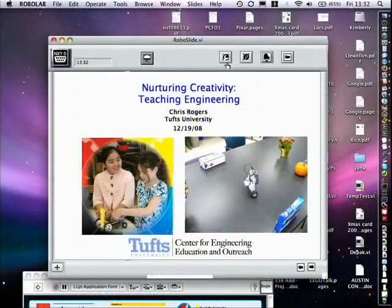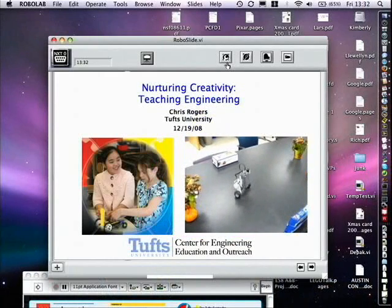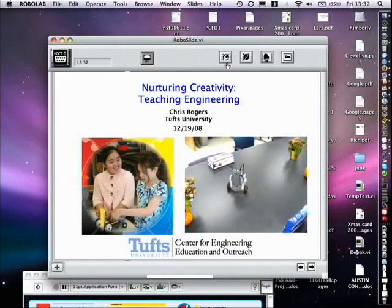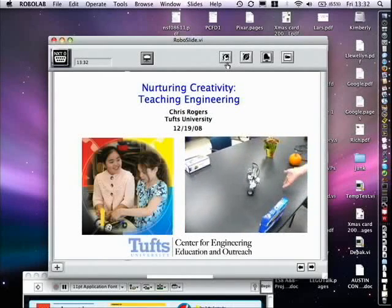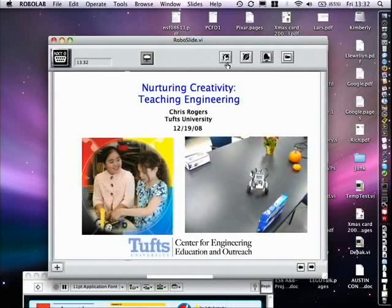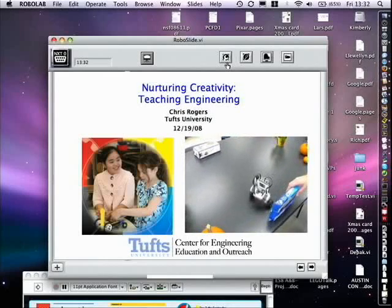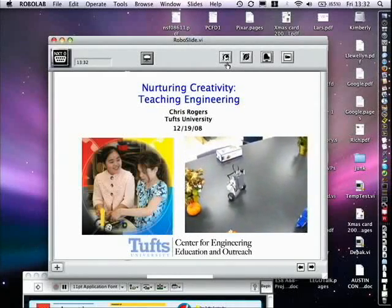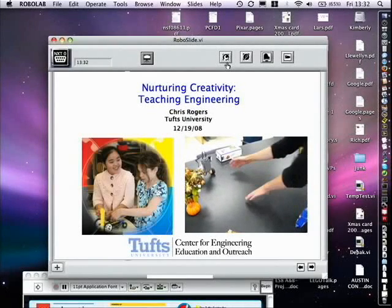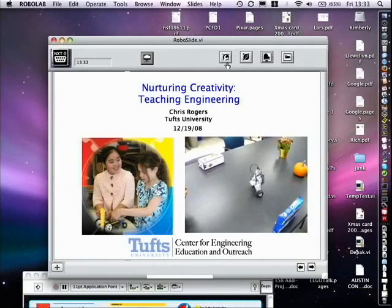What I wanted to show is some of the work that we've been doing to try and teach creativity and innovation through engineering. We've been working with a number of different partners, and the stuff we develop works everywhere from the kindergarten age group all the way through college. You can see we have some middle school girls building robots right here, or you can do a Segway, which is a little bit more complicated. You have to know a little bit of control theory to make it work.